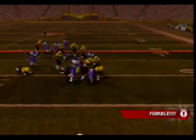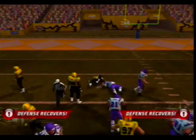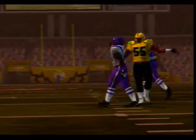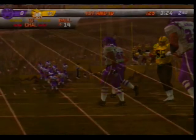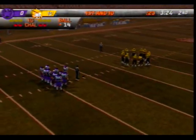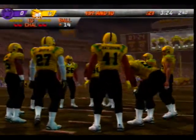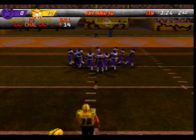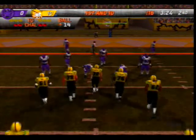Loose ball. The home team scoop it up. He never had a good handle on that thing. A lot of guys will wear gloves to help them hold onto the ball, but even if you do, you still got to wrap it up and protect it. So you're going to see a lot of balls popping out like that.